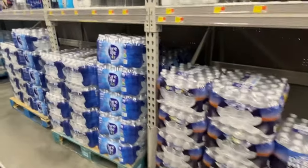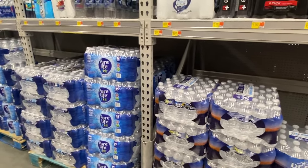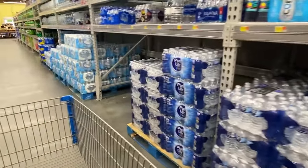This is what the water is looking like. Oh, I hurt my finger. Anyway, y'all, suck it up, Tommy.